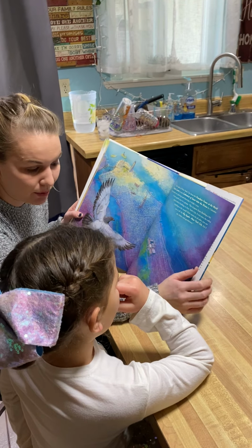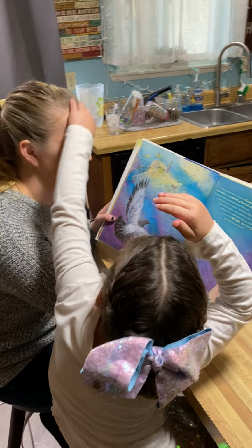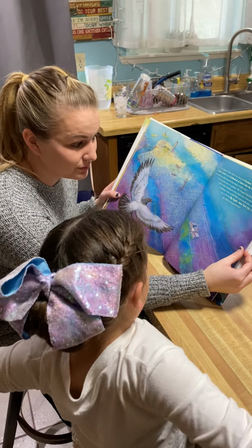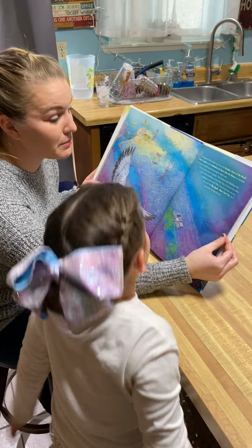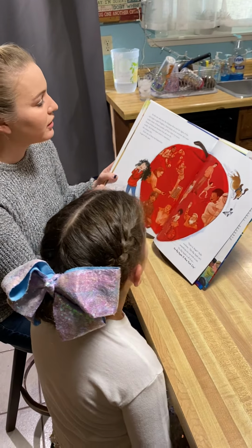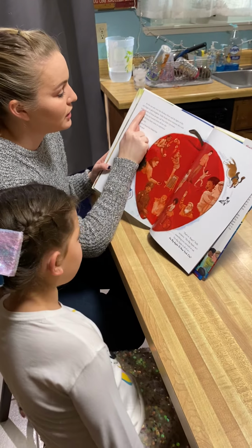So what is the Big Apple? The Big Apple is... Oh, sorry. That's okay. It's New York, which is bigger than my hands. Yes, it is. So is the Big Apple one thing in New York, or is it all of New York? All of New York.